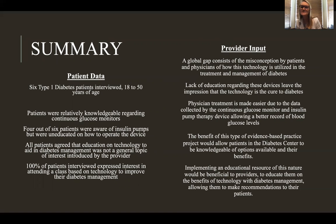Physician treatment is made easier due to the data collected by the continuous glucose monitor and insulin pump therapy device, allowing a better record of blood glucose levels. The benefit of this type of evidence-based practice project would allow patients in the Diabetes Center to be knowledgeable of options available and their benefit.